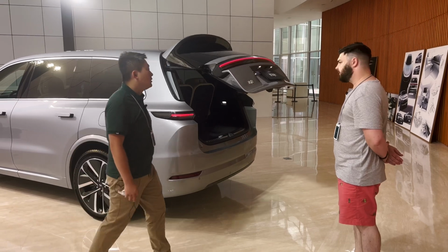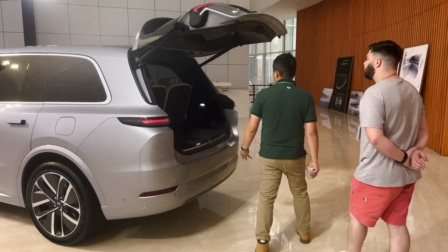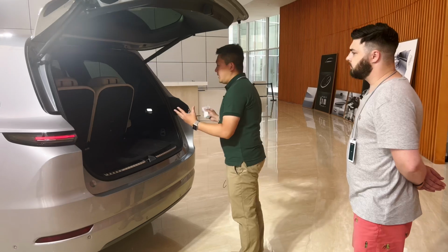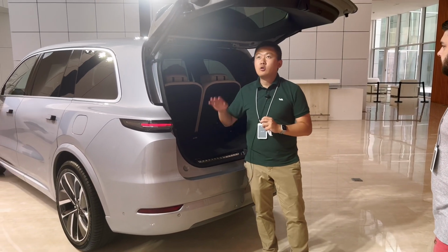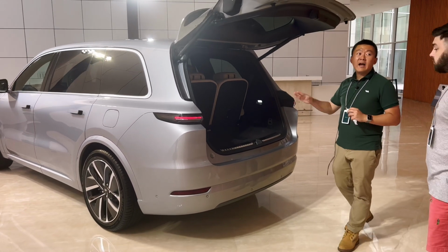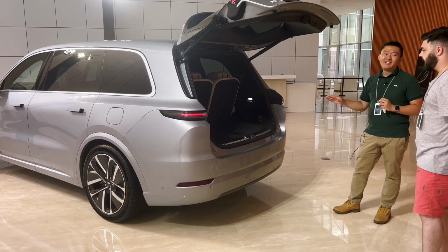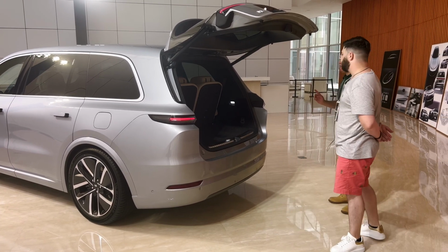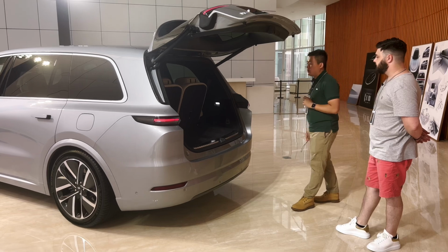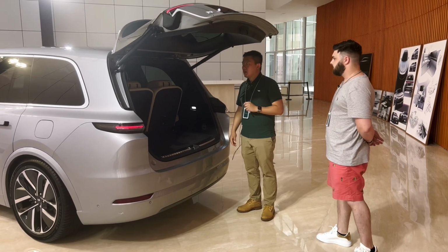Also, if you think the load is too high, it doesn't matter. Air suspension will drop 5 centimeters. And it dropped very quickly. It's pretty flat there as well. And I want to show you some other functions as well.